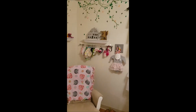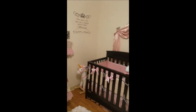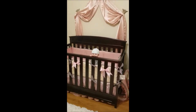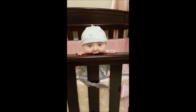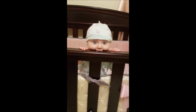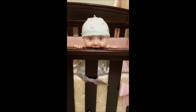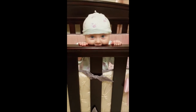And I got a pumpkin since she was an October baby. It's just one of the many pumpkins that I own. I have a problem. But she really likes her nursery.